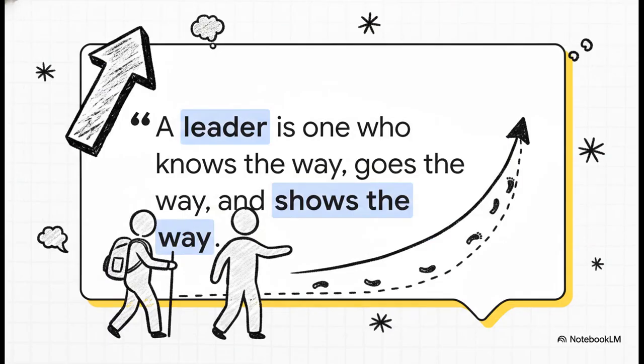And that really speaks to this bigger idea. Ultimately, being a great instructor is about more than just teaching. It's about leadership. I love this quote. A leader is one who knows the way, goes the way, and shows the way. You can't just talk the talk. You have to embody the very knowledge and skills you're trying to share.